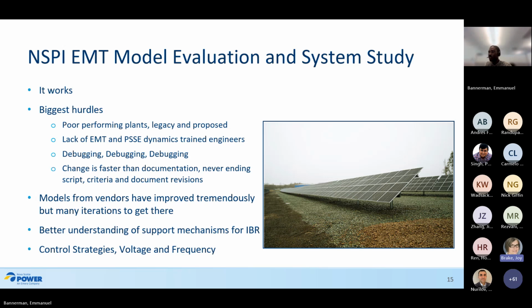But when we say the models have improved, that means the control systems and the plants we are having coming onto our grid, starting this fall, they're under construction now, are in a much better state than they would have been if we had not done the EMT studies. We also have a better understanding as an entity about the support mechanisms for IBR. How do you integrate the highest levels of IBR? We're getting a pretty good feel for what we need in Nova Scotia.